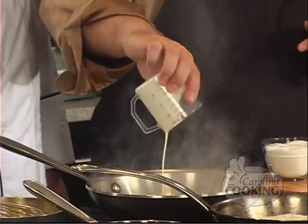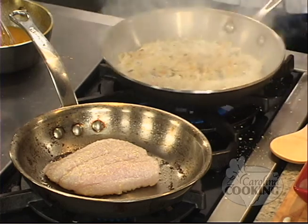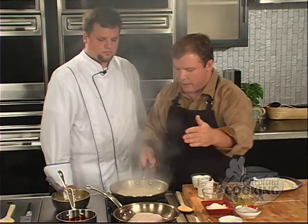How's our fish doing? Am I burning it yet? Oh no, it's okay. I don't need to flip it just yet. Wow. Is this the point we call the fire department?